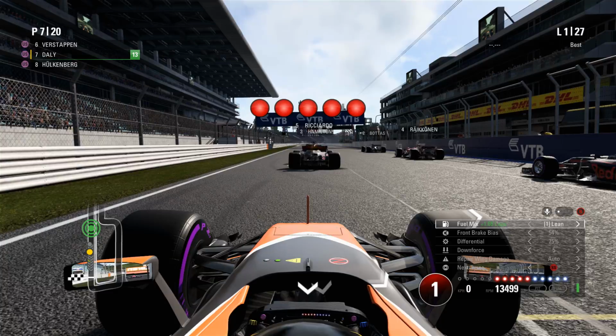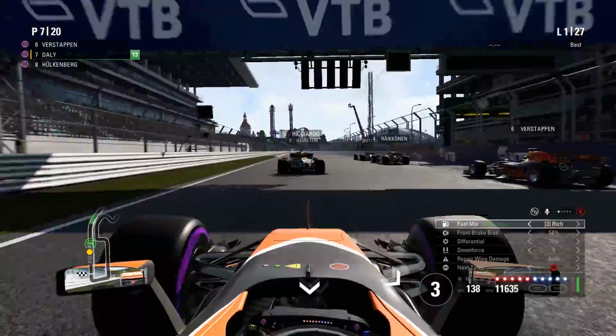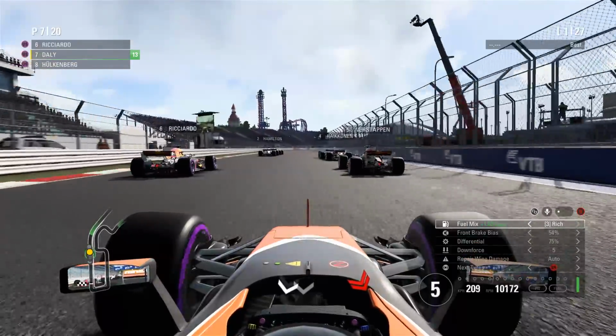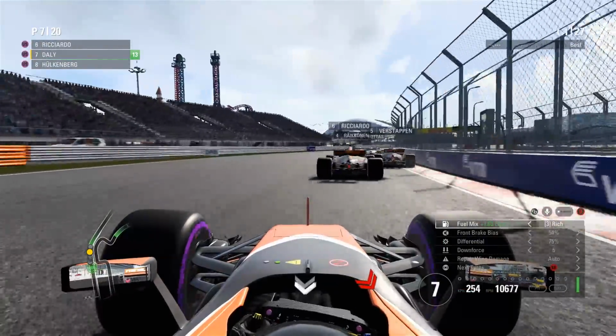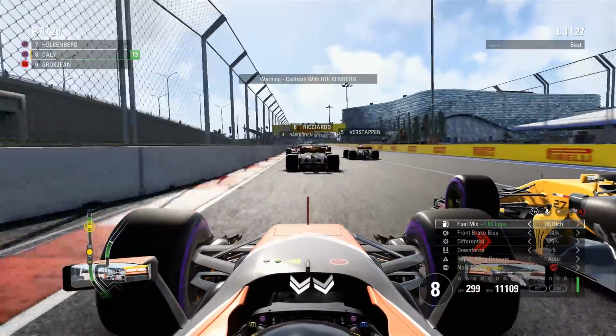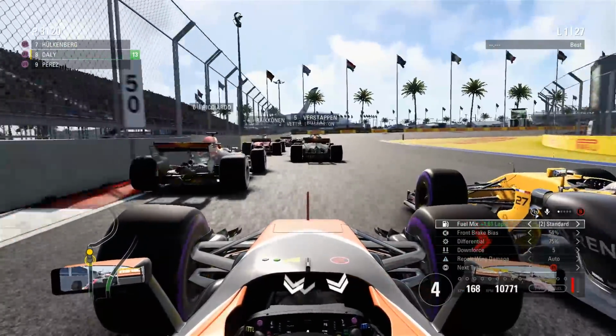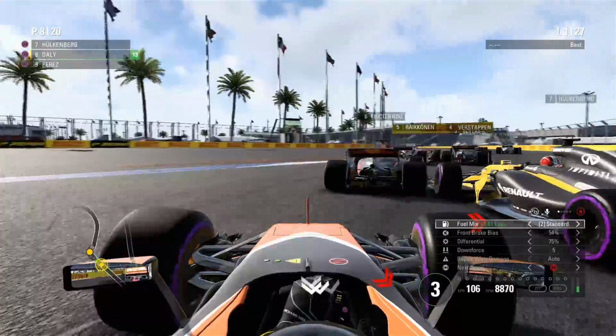5 red lights, and we are underway now for the Russian Grand Prix. The lights always like to hold themselves out for a little while longer than what I anticipate. But heading into turn 1, getting a bit of a push there from Nico Hulkenberg, who gets a nice launch. Heading into turn 2, we're getting a warning for collision. We're getting boxed in as well as we head into turn 2 now, and there's literally nothing we can do.